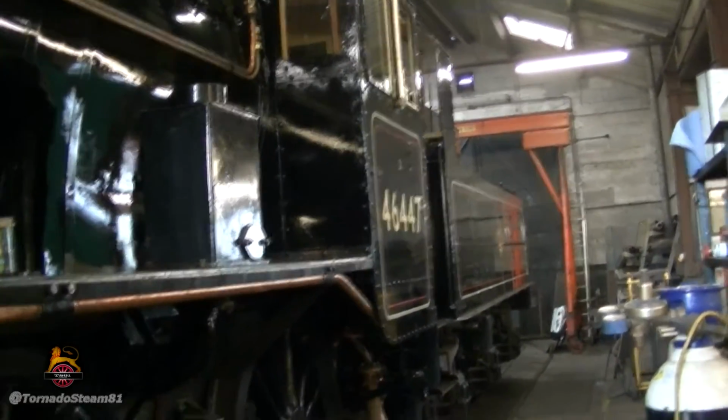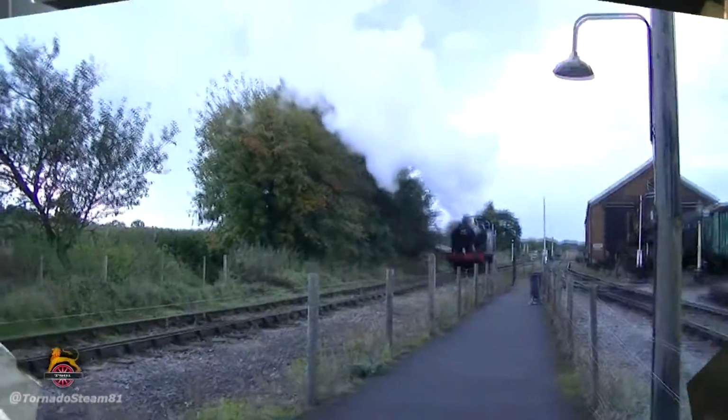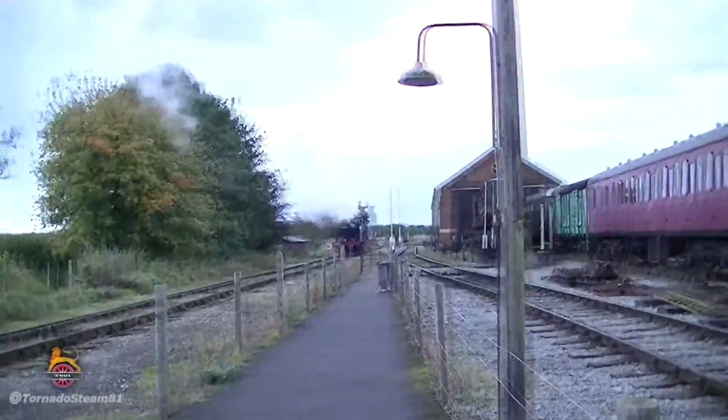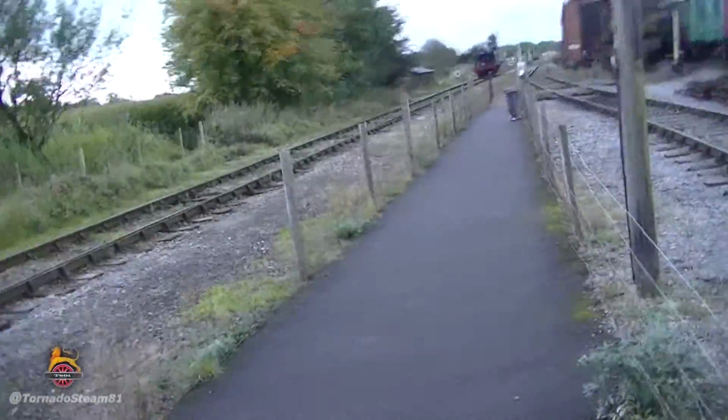Looks nice. But back to this visit to the East Somerset Railway. Nicely restored. This is a couple of years ago now. There's a 5600 reversing.